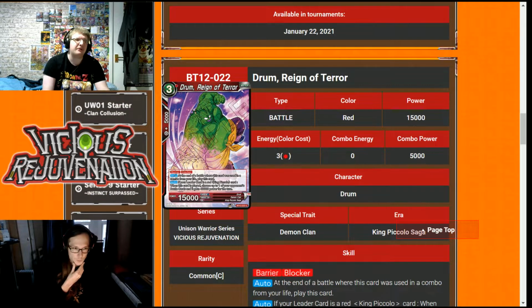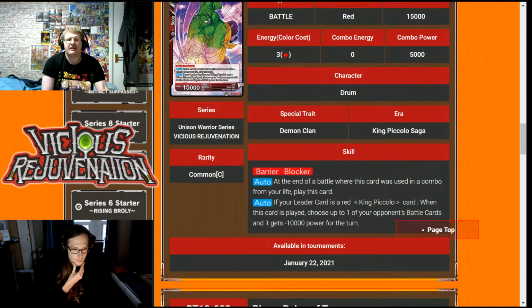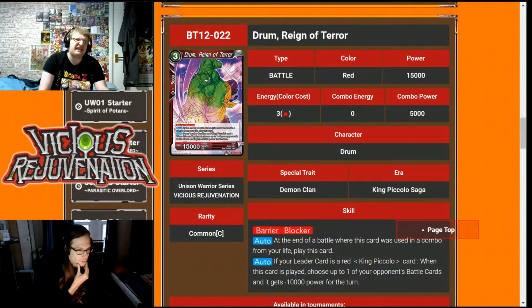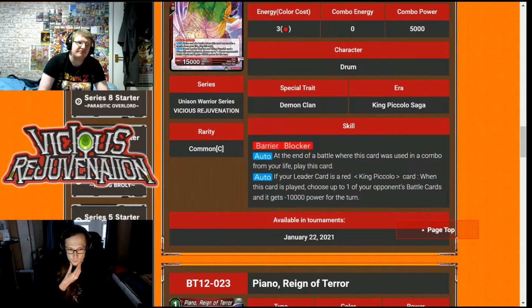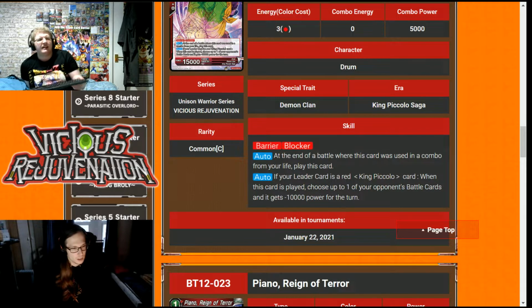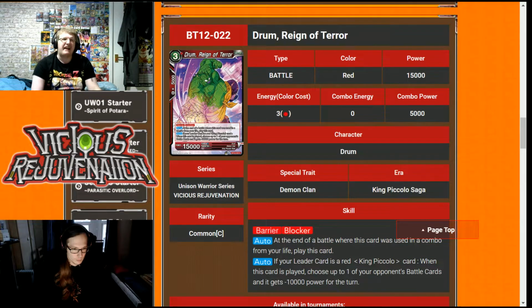Then we got Drum, Reign of Terror. Barrier blocker, same effect: if you combo it from life, you play it. If your leader card is King Piccolo, when this card is played, choose up to one of your opponent's battle cards that gets minus 10k power for the turn. It's alright. I wouldn't play it, but it's minus 10k power, right? The problem is he's played after the combo step. I think that's the biggest issue here. I feel like Drum just keeps getting shafted in these. Well, Drum was double strike. Yeah, but you're going to choose critical over double strike. You play both. Those are the 2 best ones.